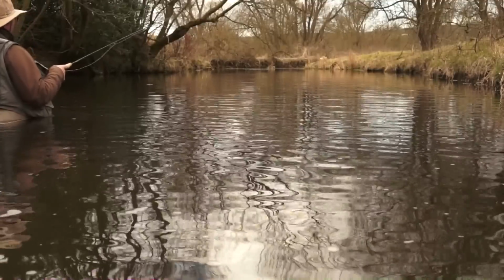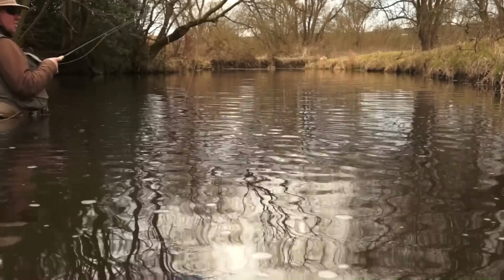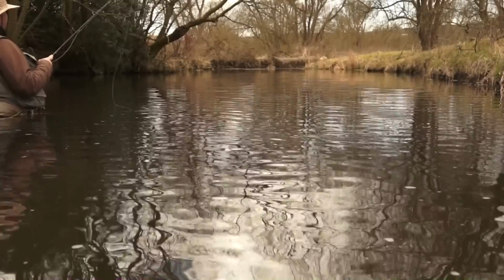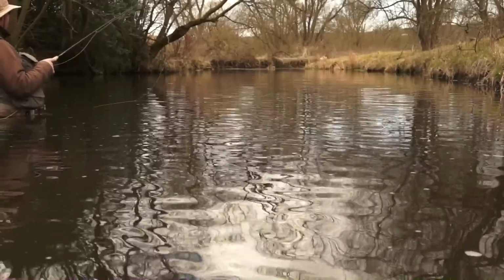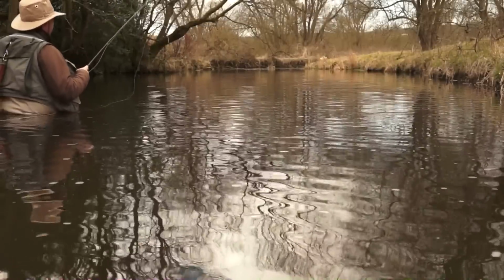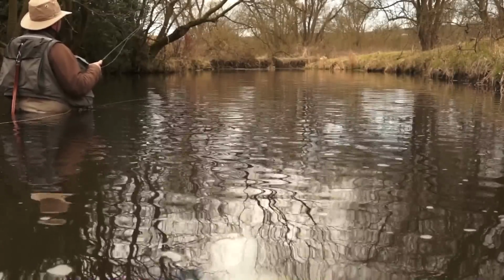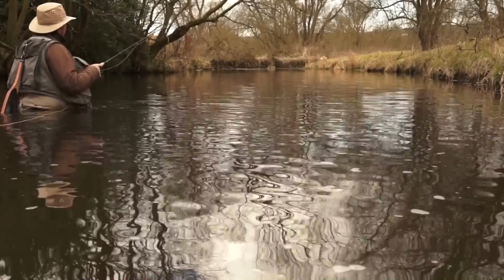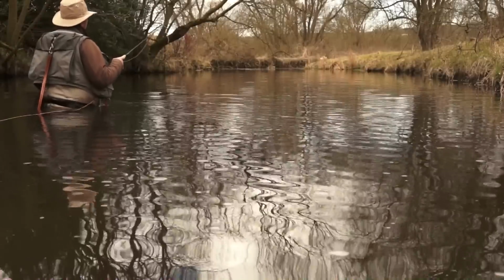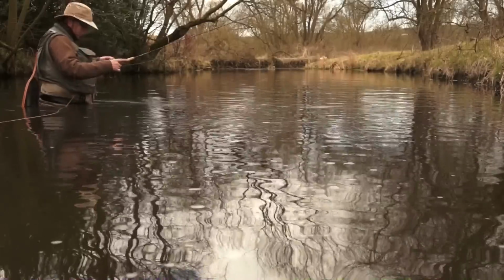I'm still quite a long range downstream. Because this part of the stream is very flat, there's no broken water to cover my approach, so I have to cast long distance on a light line. It's only a 3-weight line. A heavy line will be very splashy in this type of water and will spook the fish. It's all about stealth, careful approach. And when we're in position, still a long way downstream, we can start to lengthen the cast.